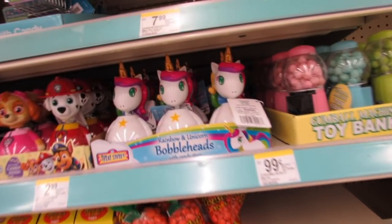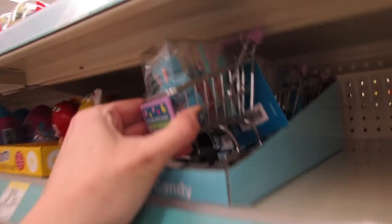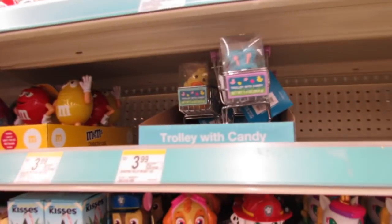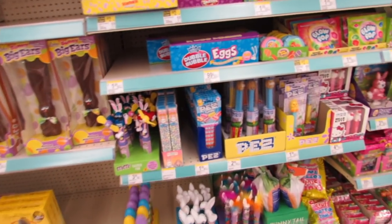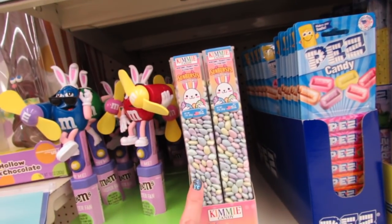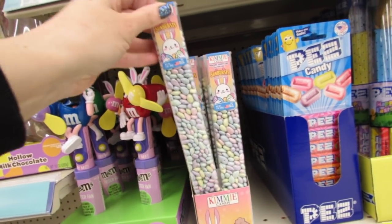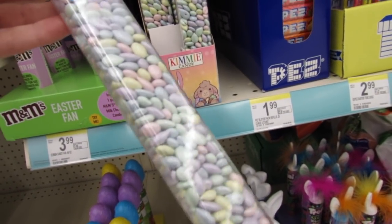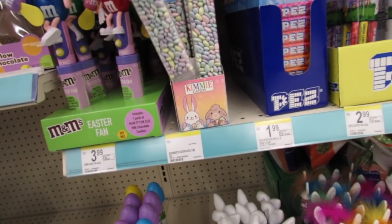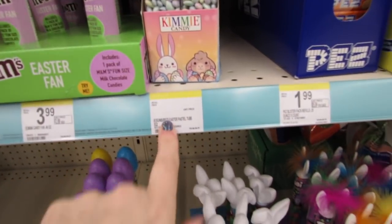Oh, look at the bobbleheads with candy stars. Huh, a little shopping cart with candy inside. Those are $3.99. Ooh, look at these. These are called sunbursts. Colorful chocolate sunflower seeds. Look at them, you guys. Colorful chocolate sunflower seeds. Sorry, you guys, I don't have a price for you on these. Those are by Kimmy Candy.